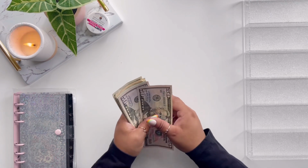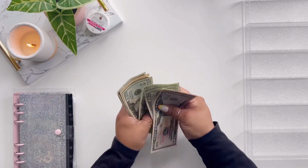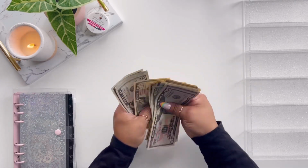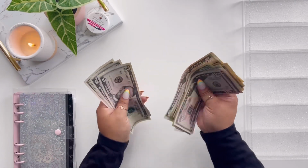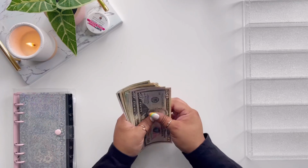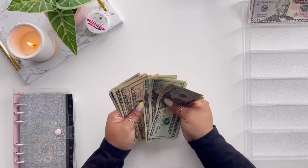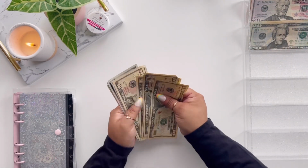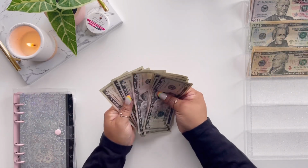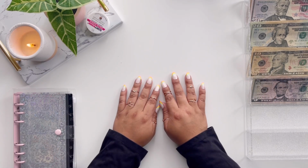And today we are going to stuff 50, 100, 150, 170, 190, 210, 230, 250, 270, 280, 290, 300, 310, 320, 330, 335, 340, 345, 350, 355, 360, 365, 370. So 370, which is probably the most that we've ever stuffed in our savings challenges. Let's put that in the tray. And that is because I scratched off some high numbers recently. So that is pretty much why that is going into our saving challenges.